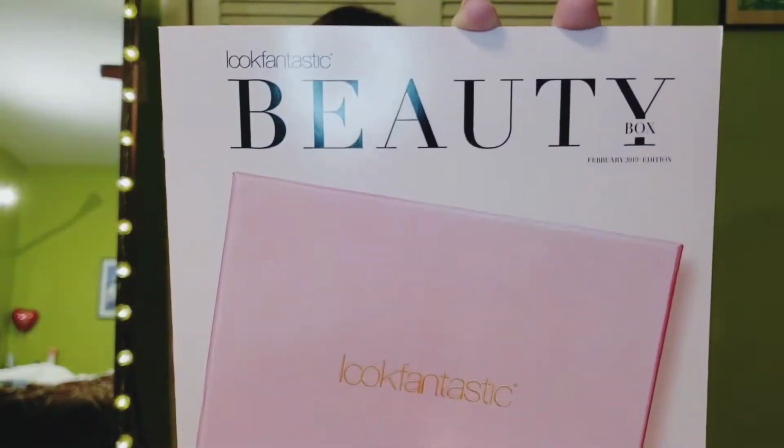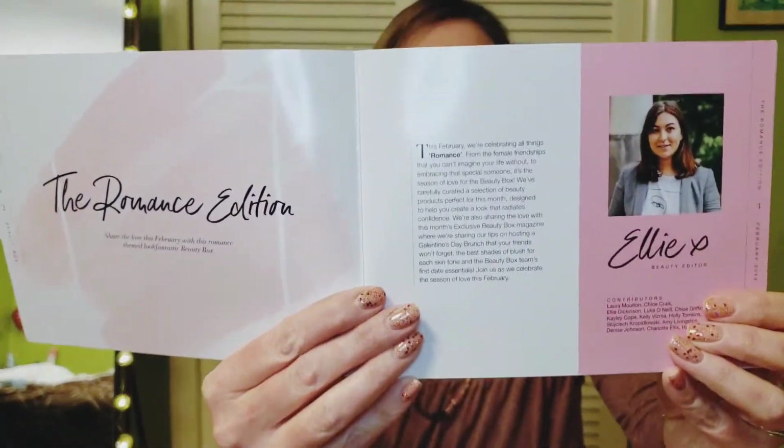Next you have the Lookfantastic beauty box booklet. That was the magazine falling off my bed. Of course it did. And this one just tells you more about the products that are in here. And page by page just gives you more information about it. And towards the end, they actually give you ideas on different things you can do that month for your beauty routine. And this one, they have the wearable guide to blushing pink tones.